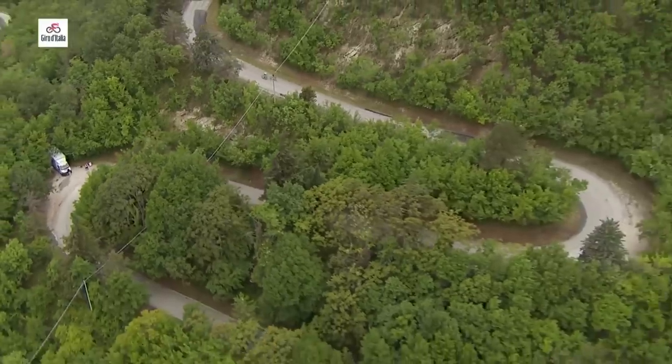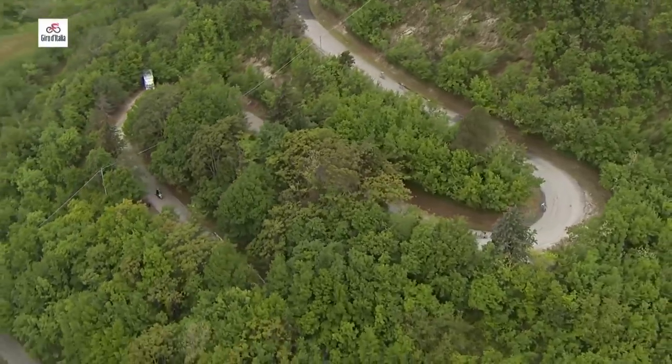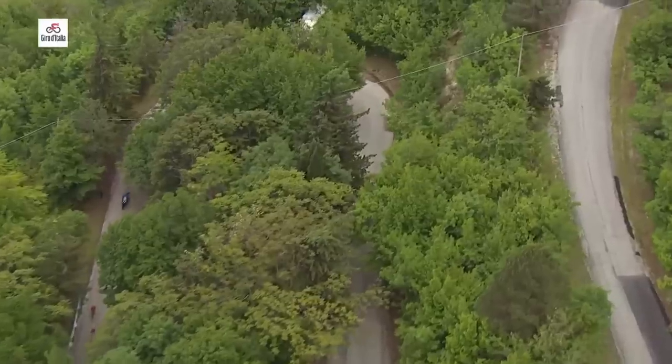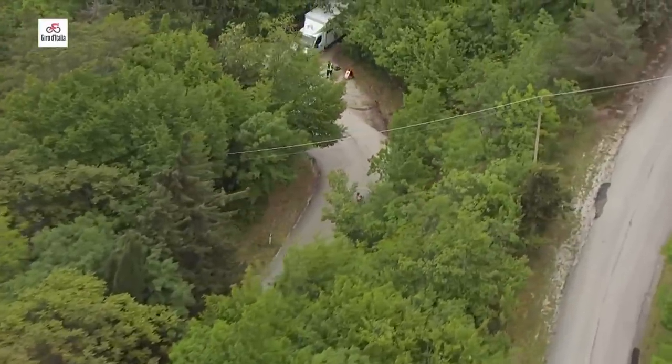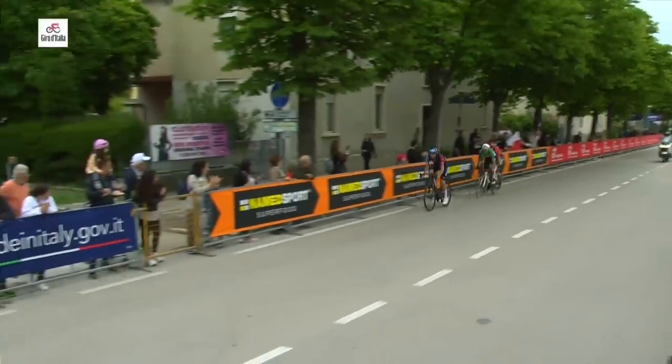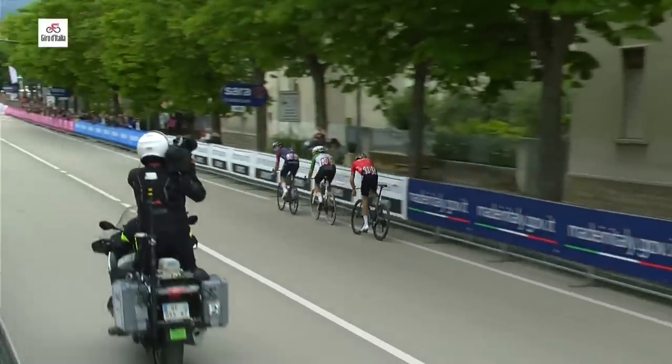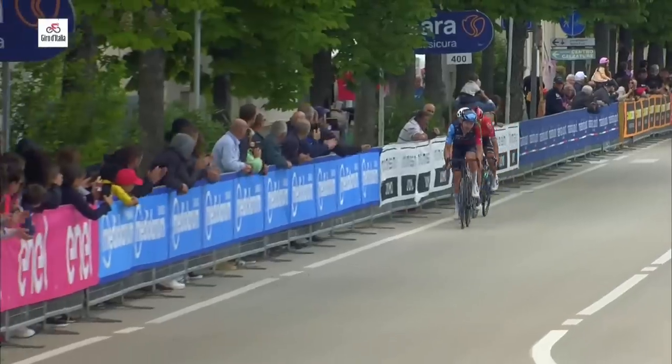Roglic just wants to keep on working on it there and see what he will have at the finish. There will be a gap, certainly. It looks like it's going to be the case. How much will it be? It's actually Evenepoel out of those three who's drifted off to the back. Almeida was on the wheel there of Damiano Caruso as we go back to the front, because this now is the fight for second place.